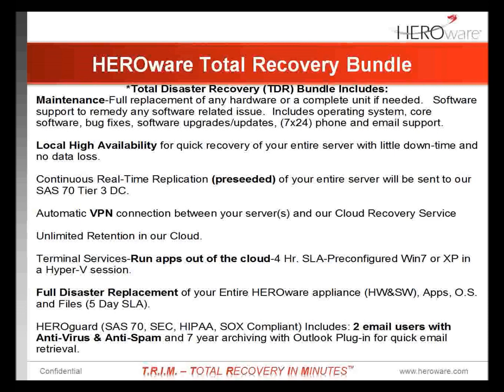So think about that. We've really put together a bundle that we think is unprecedented in the industry today, and it's something you really have to get your arms around and understand how to sell. Also included in that is something that we think is also an additional game changer for us, because we have a lot of customers coming to us and saying, look, we have an issue with email. We get a lot of viruses. We get a lot of spam. Can you help us out? And we said, absolutely.